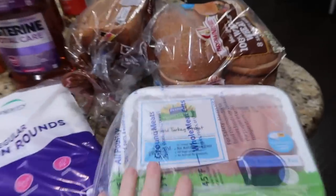Okay, so Mike just ran to pick up some groceries from Walmart. We did a late night Walmart grocery pickup, and I thought, why not? I'd show you guys what I got really quickly before I finish up my night of cleaning. Okay, so starting here, ground turkey.